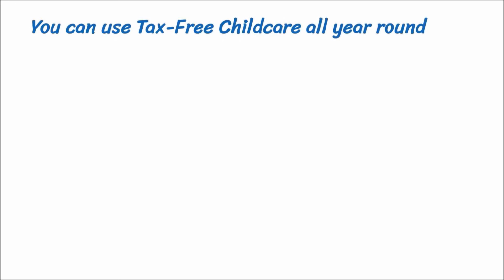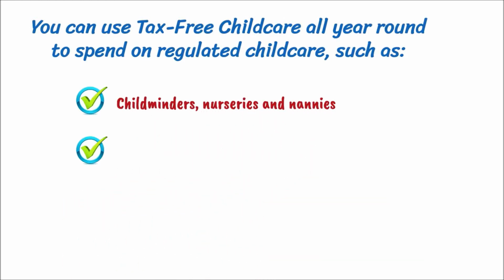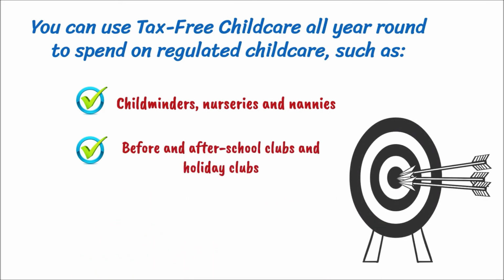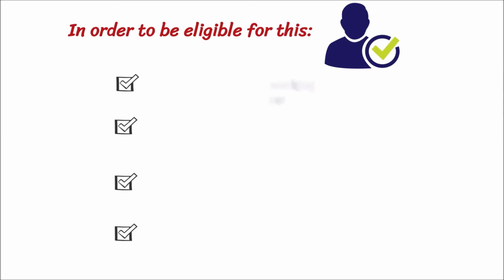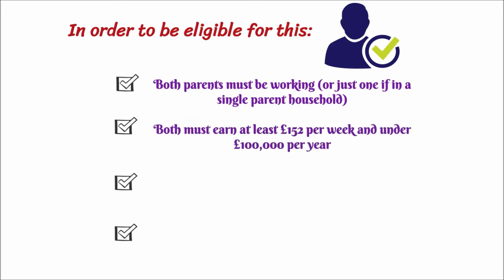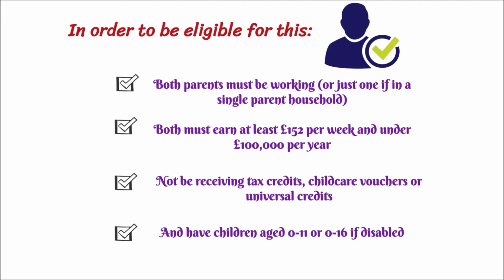You can use tax-free childcare all year round to spend on regulated childcare such as childminders, nurseries and nannies, before and after school clubs, as well as holiday clubs. In order to be eligible for this, both parents must be working, or just one in a single parent household. Both must earn at least £152 per week and under £100,000 per year. They must not be receiving tax credits, childcare vouchers or universal credits, and they must have children aged 0 to 11 or 0 to 16 if disabled.